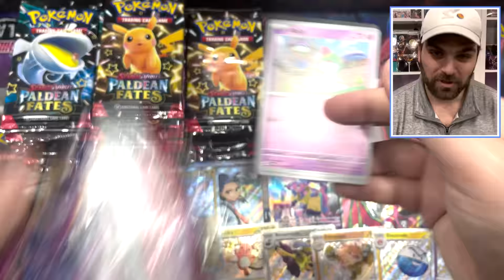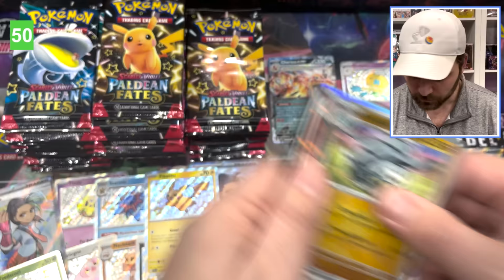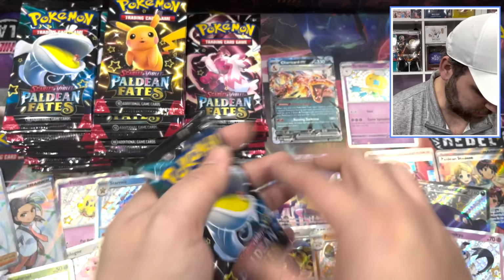Come on, Paldean Fates. Let's show them up right here, right now. Drifblim. That's actually a pretty cool rare. Shiny. Be gentle. Armarogue. That's pretty cool. Maractus. Nimona again. Oh my goodness. Is it really that easy to pull these double silver stars? I feel like you're not even guaranteed those in the regular set once per box.